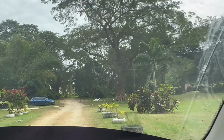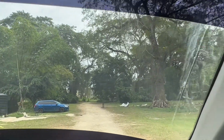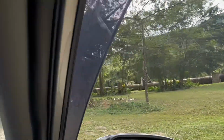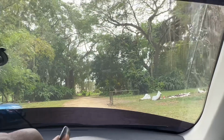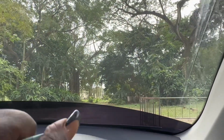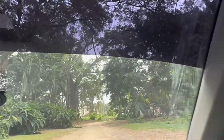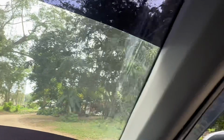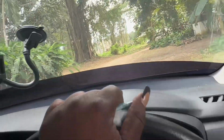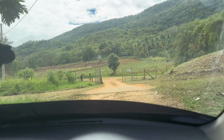We were leaving. So as you can see, we're exiting the place. I was looking to see if I could find the guy to tell him thank you so much for allowing me to take a little bit of clips on the place. So guys, this is the completion of the estate. I hope that you will visit here in the future. So let's exit the estate.